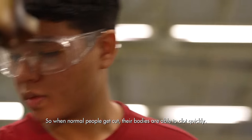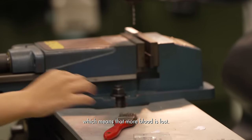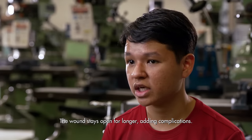When normal people get cut, their bodies are able to clot quite quickly. But if I were to get cut, I don't clot, which means that more blood is lost, it stays open for longer, which adds issues.